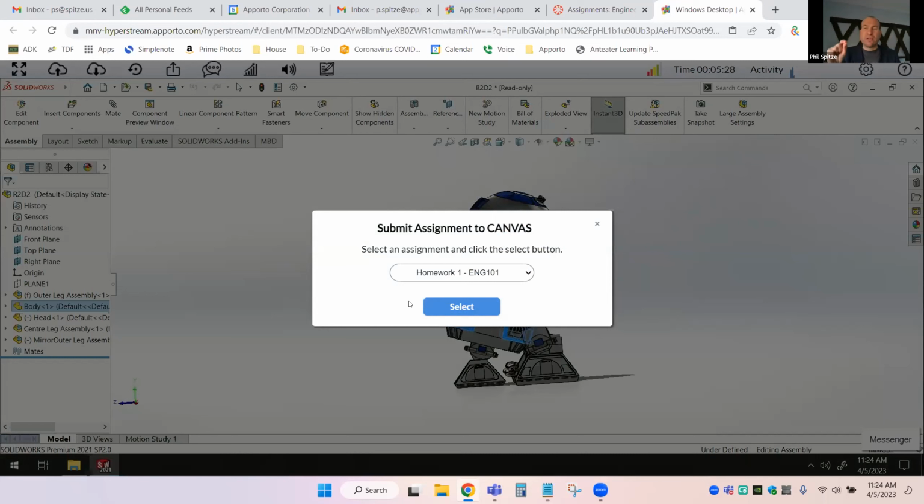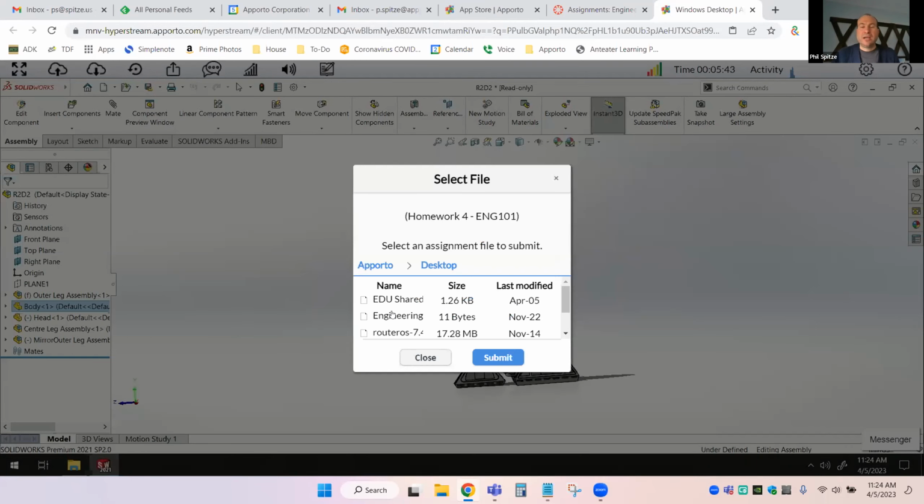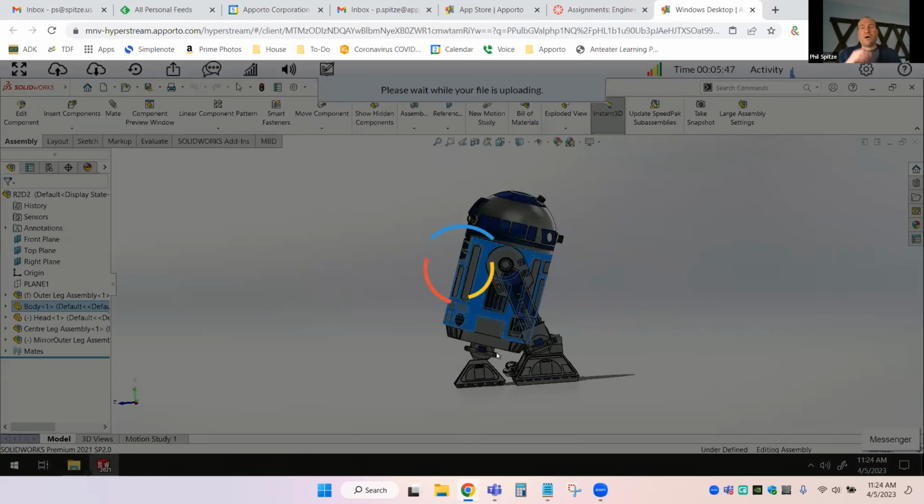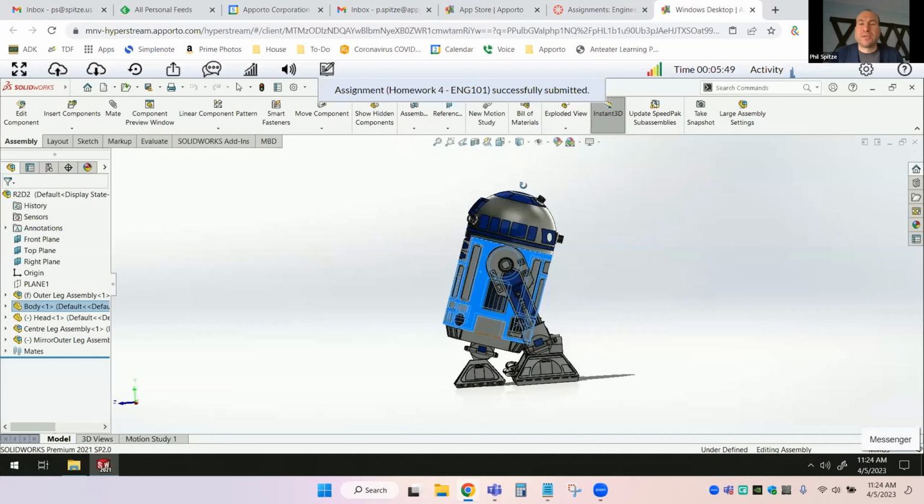So this creates a really nice round trip experience for the student where they started in Canvas, they launched a desktop, they did some work, and now right from Canvas again, they choose the homework assignment they were working on, and then simply upload that file to be graded. Again, all right from within the Apporto desktop.